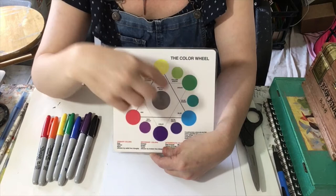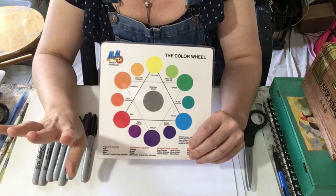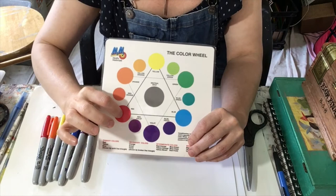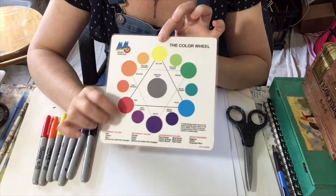So, in addition to that, there are some other things we can talk about. Now, we can get pretty detailed with this, but we're just going to keep it simple today. If you look at red, go all the way across the color wheel, directly across, and you have green. Now, they're complementary colors. So what would be yellow's complement? What's the complementary color for yellow?